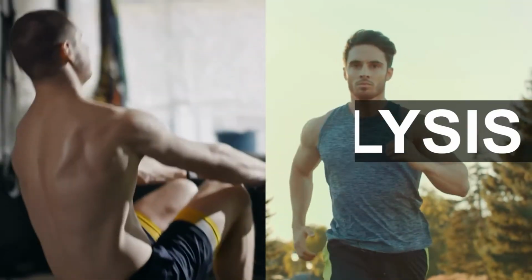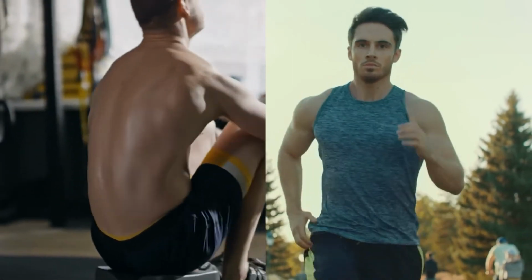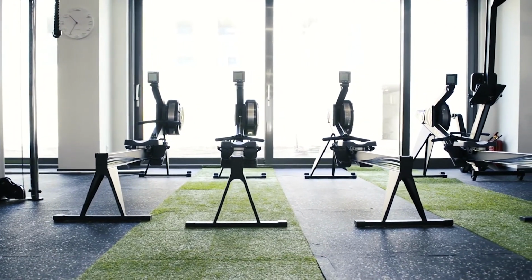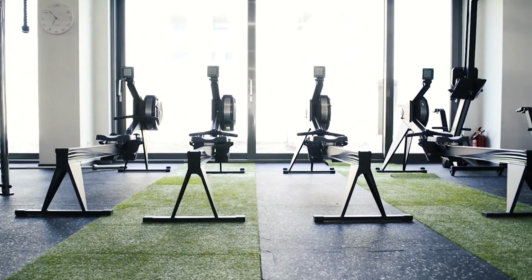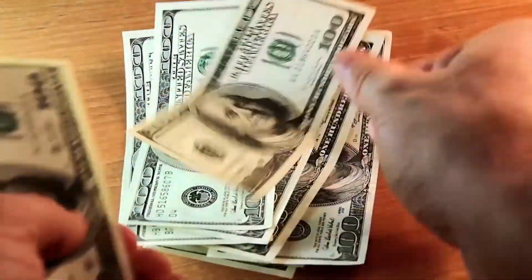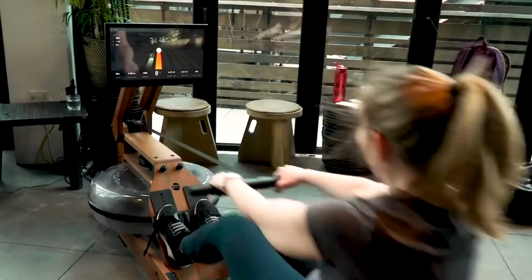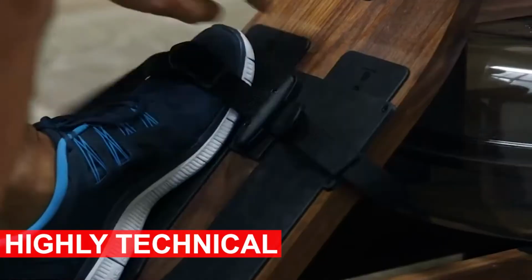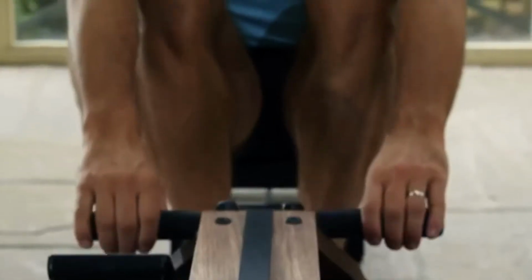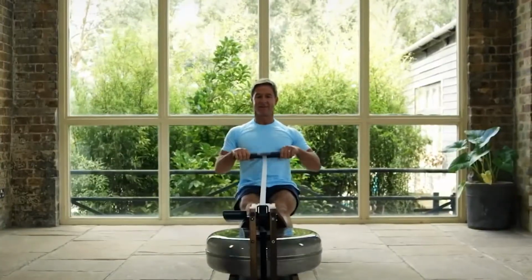Final analysis. Let's do a quick analysis of rowing versus running before we reveal our final verdict. For rowing, higher cost of entry. We know that the accessibility and the cost of rowing is a bit of a barrier. You will need to invest a significant amount of money, either in a good rowing machine or rowing club, if rowing is an exercise that you're planning to do often. Highly technical. Rowing is a highly technical exercise. Similar to most fitness-related activities, proper technique and a lot of practice is required.